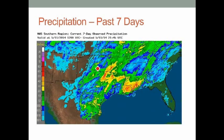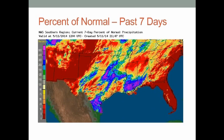But then we get other areas here, such as the northwest Texas Panhandle and western parts of Oklahoma, that have been very dry, and even embedded in between pockets of heavier precipitation, we have regions that have been quite dry as well. So sort of a mixed bag over the last week, but at least there was some precipitation to talk about.